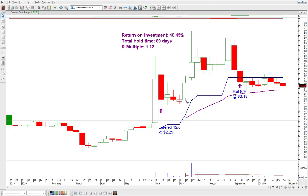It then went sideways, it then moved up, and then my stop loss was simply hit. And it's now come off from its highs. So this is the full history of the chart. This is as long as it's been trading for. I held this for 89 days and it was a 1.12 R multiple on that one and over 40% return on investment. So that trade is now closed.